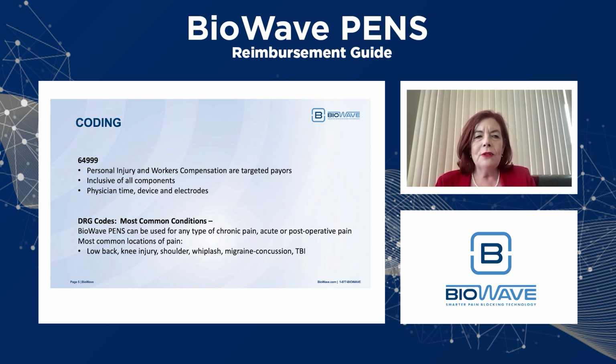The other information that is important regarding coding would be the DRG code, and the most common conditions that we see with the BioWavePENS, primarily chronic pain, acute postoperative pain, and location of pain, particularly in injuries, would be low back or knee, shoulders, whiplash, migraine or concussion, and TBI. And BioWave has protocols for these very specific situations, which you should ask your BioWave rep to share with you so that you'll have that specific information.